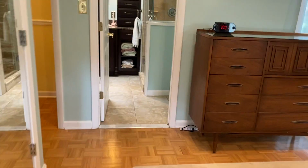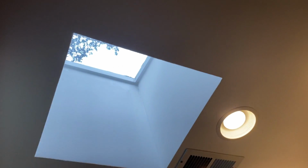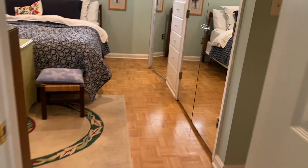Okay. And this is the master bath. Beautiful shower. Very nice. And you got space for linens, skylight, little shelf there, and a fan. So, yeah. And then the recessed lighting.